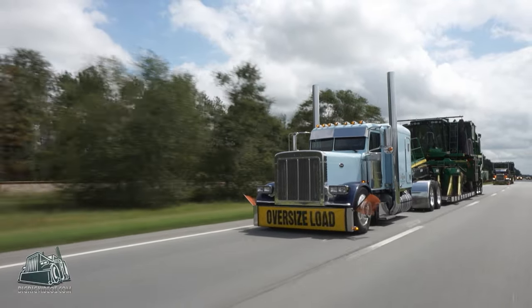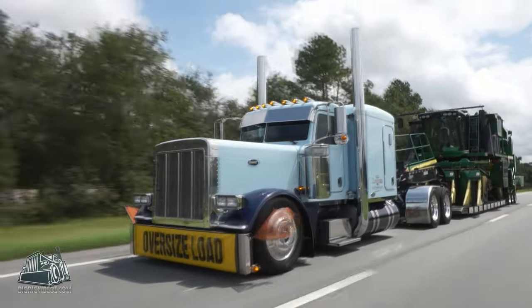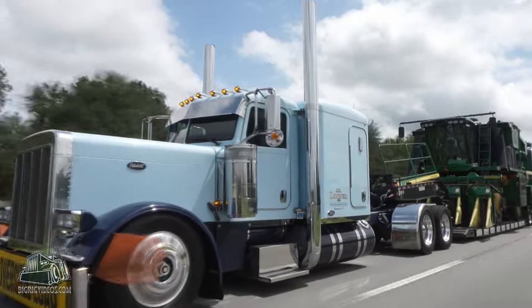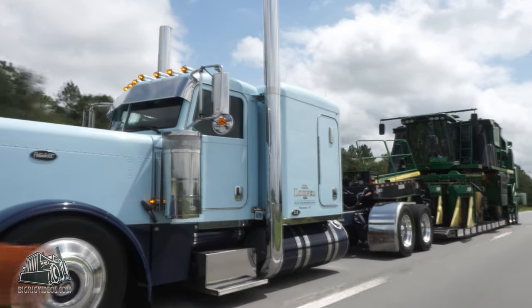I knew something was up with that truck. It's got a certain look to it, and what's cool is that around the country, different truck builders have a certain look of how they put these trucks together. It's certainly a good-looking truck.